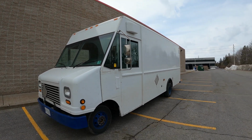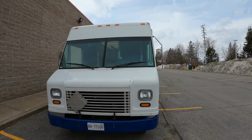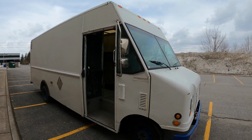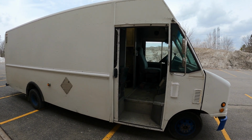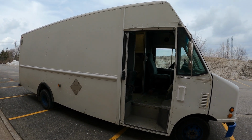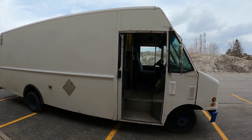And here's the front end with huge front windows. From inside, driving down the road, you can absolutely see everything. That won't be an issue. The big front door, or at least the only door to get in, the man door on the passenger side, is great. You can walk straight in. You don't have to duck your head. One step up and you're on the main floor.